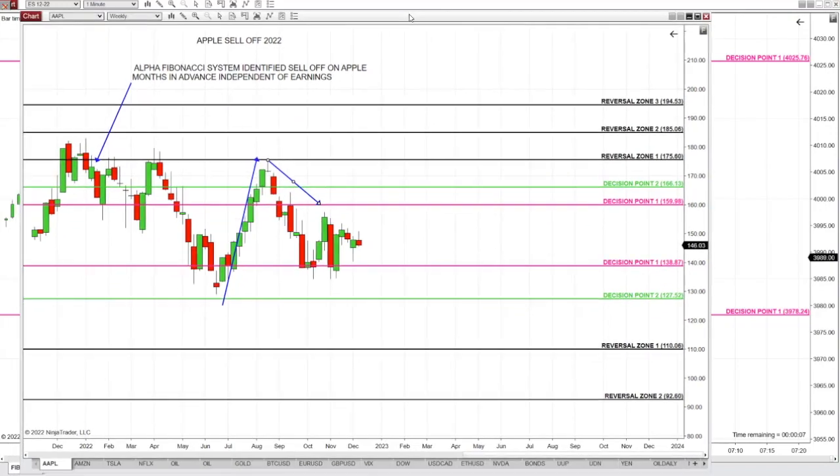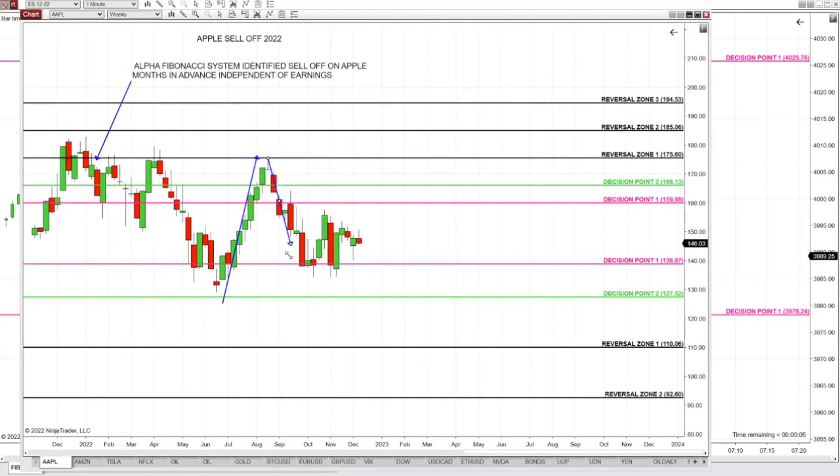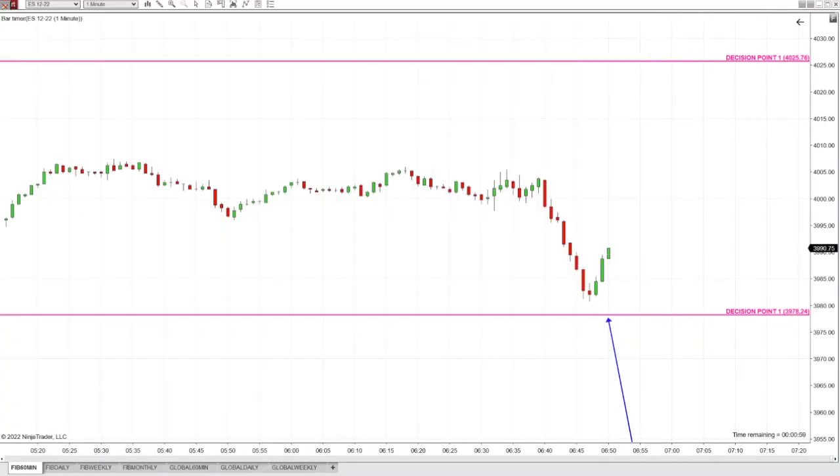But exact same thing has happened on Apple for the last 2 months. Choice is yours if you want to day or position trade. And that's predictive precision of Alpha Fibonacci System across all instruments, all time frames. And when rules are met, trader will take a trade.